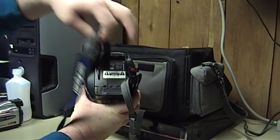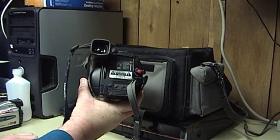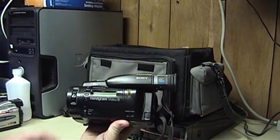Now, I received a number of batteries with this camcorder, all of them nickel cadmium types. Unfortunately, none of them were very good. Luckily, I also received the AC adapter with this.